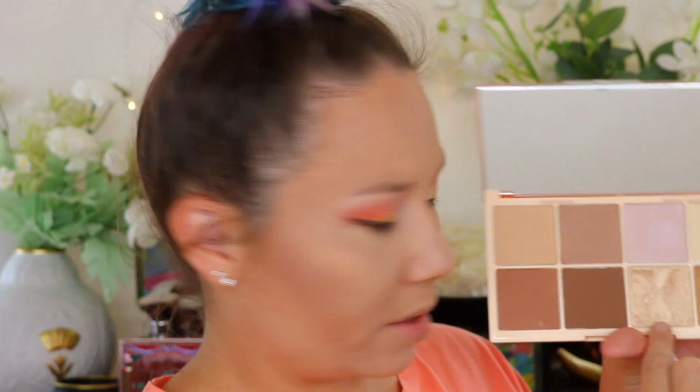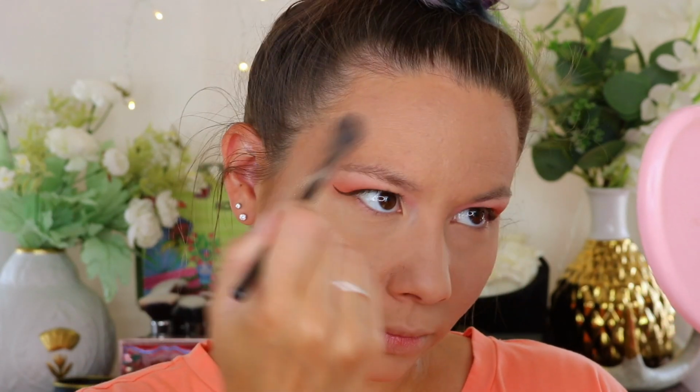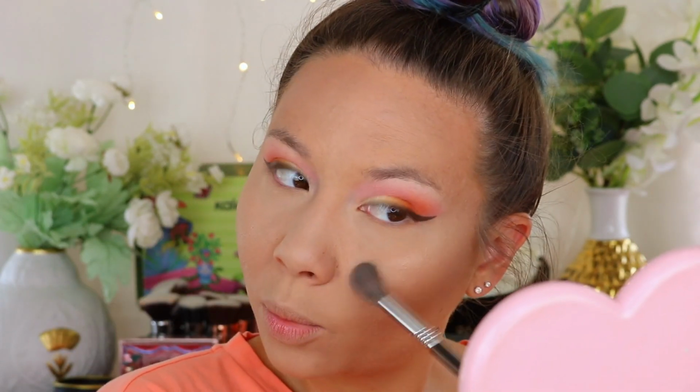I mean, I don't even really need bronzing, let's be honest. And then for my highlight, I think I'm gonna go in with this golden shade here since my skin is so tan. Oh my gosh. That is so pigmented. Wow.